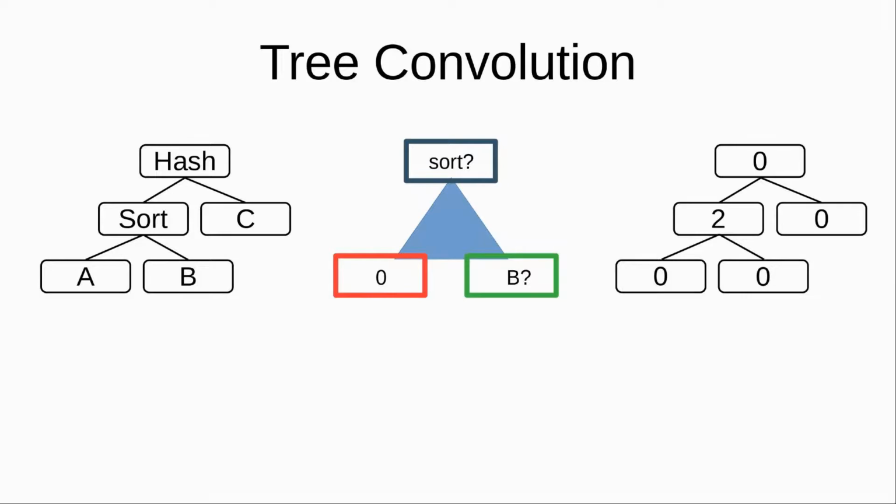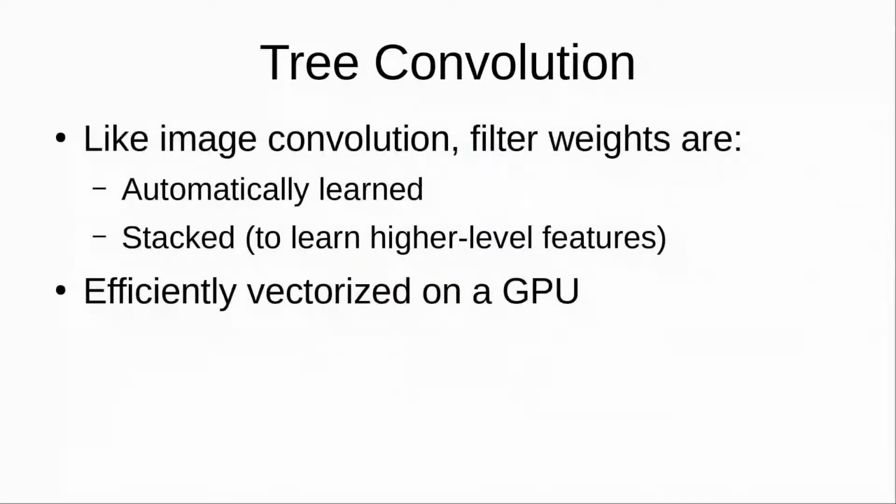So I showed you 2 examples of manual filters, filters that we designed ourselves in order to illustrate a point. But there's no reason why you have to make up these filters on your own. Just like in image convolution, these filter weights can be automatically learned. The idea is you represent each one with a parameter that's differentiable, and then you use stochastic gradient descent in order to find a good model. And then you stack them on top of each other in order to learn higher and higher level features.